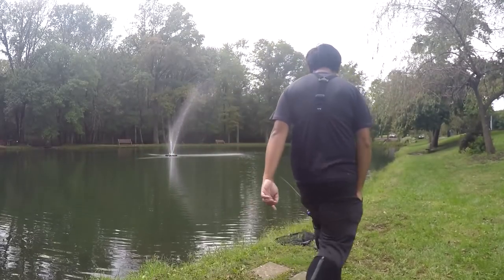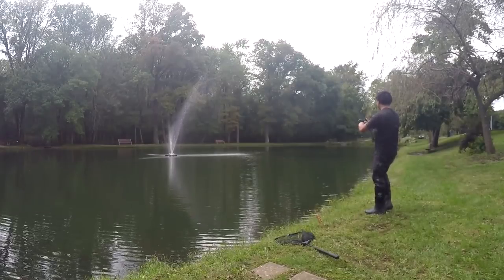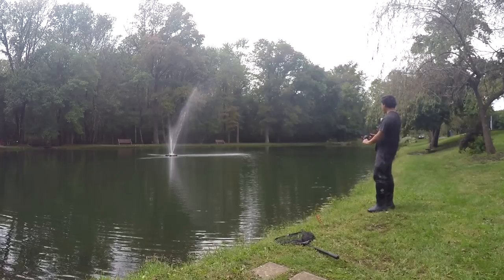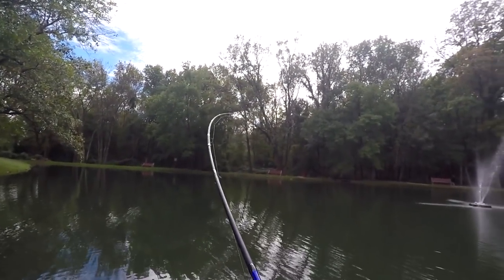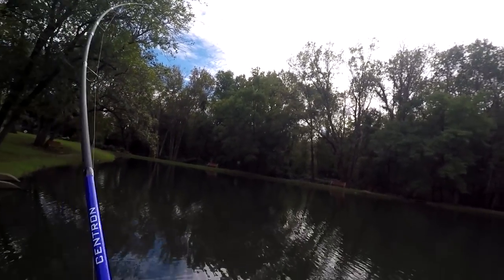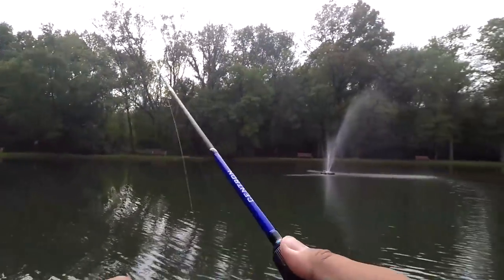Holy cow. Oh my goodness, that's a nice fish right here. It's definitely on. It pulled drag on the take. Wow, these catfish are vicious. You see that rod right there, my friends? That's some backbone, I'm telling you. This rod got backbone. I like it.